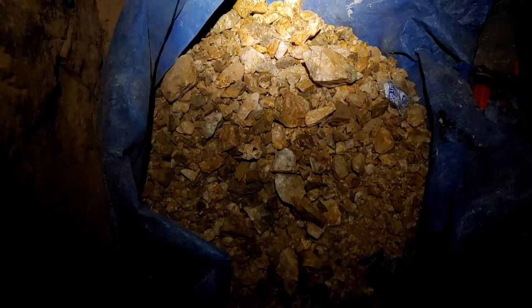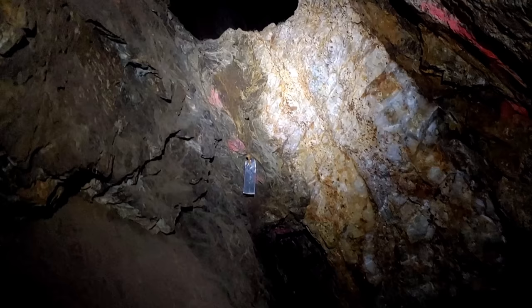So I'll get this cleaned up, put into a couple sacks. And then we'll come back. I'll knock a bunch of that waste off of there and just put it on the ground. And then I can keep going on that vein. That'll open up that vein a little bit more for me.